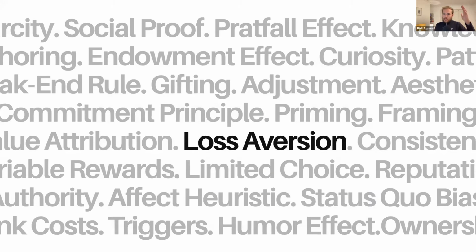Let's go into another one, which I'm sure many of you will know. This is loss aversion. Loss aversion is the idea that losses feel twice as painful as equivalent gains. So the best example I could give of this is if you were offered $20, that would feel pretty good. And you could take that $20 and you'd feel pretty good about it. But if I stole $20 off you, you would feel bad. In fact, so bad, you'd feel twice as bad as if you had just been given $20 in the first place. Losses feel really bad.